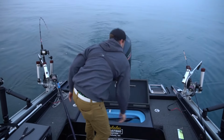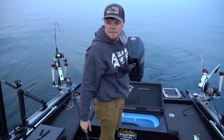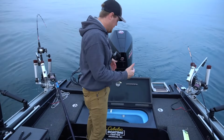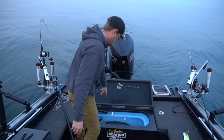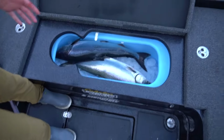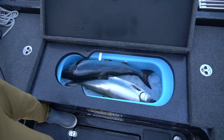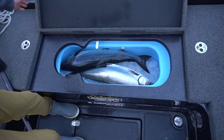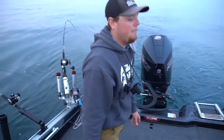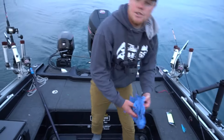Oh man, I think we're probably an hour in now since we got set up the first time. Yeah, about that. And we got two really nice kings in a live well. Joe, take a look at that. Look at how they just take up that live well. And those are only like 10-12 pounders. Those are nice fish. We get anything over 20 pounds today, and it barely makes it in that live well. But two awesome fish on the same bait.